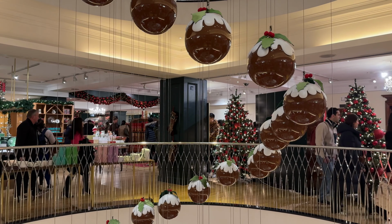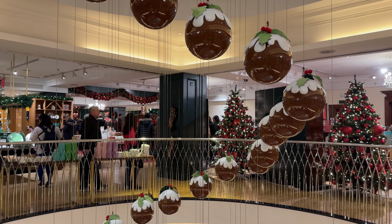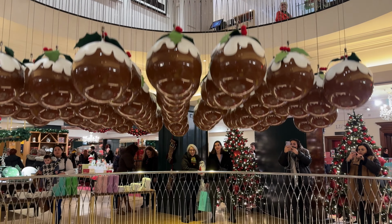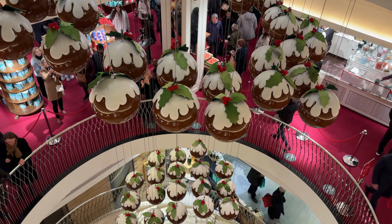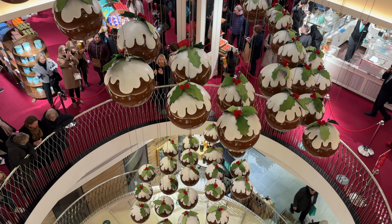So, let's take a look at this year's festive displays, which appear to be chocolate puddings. What's fab is that you can enjoy this from whichever floor you're on, but the best view had to be from the one above.